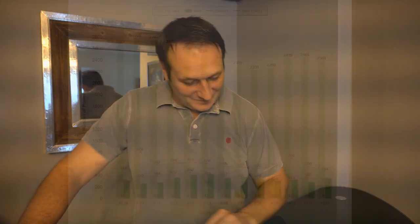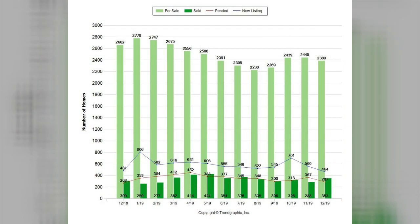But let's go ahead and get into your numbers for the month. All right, number of units listed for sale: 2,662 this time last year, 2,389 in December, so down 10.3%.